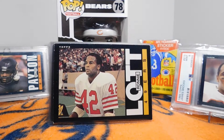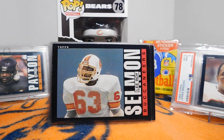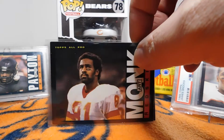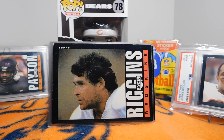1985 was also the year that Microsoft Windows 1.0 was released, and Iron Man himself, Robert Downey Jr., was a full-time cast member on Saturday Night Live. 1985 was the year the Royals won the World Series, and the Lakers were the NBA champs. Of course, Chicago Bears won the Super Bowl, as I mentioned there before. There's an Art Monk. And then right here is a John Riggins.